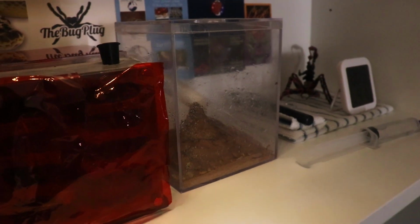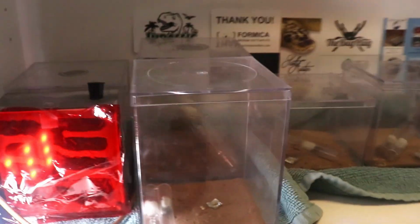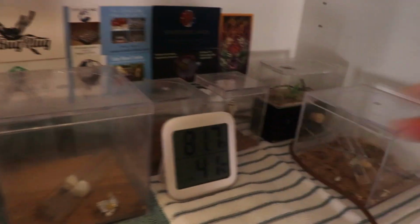It gets pretty warm in my room at a solid 80 degrees Fahrenheit, so I'll need to watch the temperature closely. And maybe during the winter I'll keep them warm, but let me know if you guys heat your colonies during the winter. So I wrapped around the cable on all the colonies. Gonna go over all of these in the future because I haven't shown any of these colonies at all.